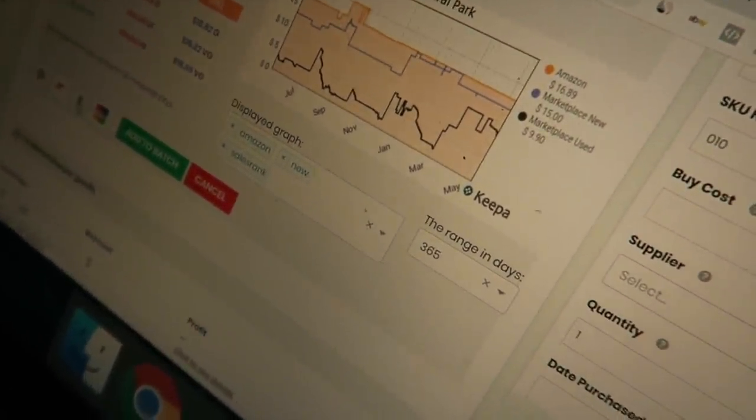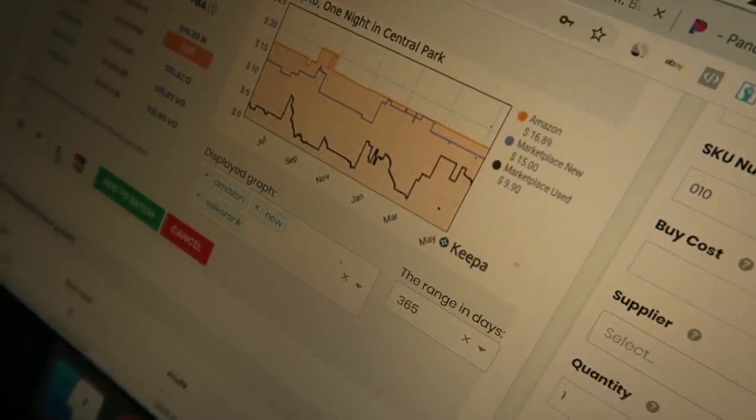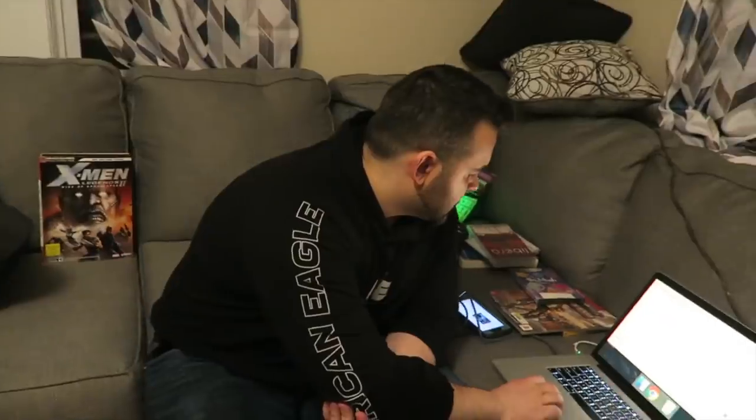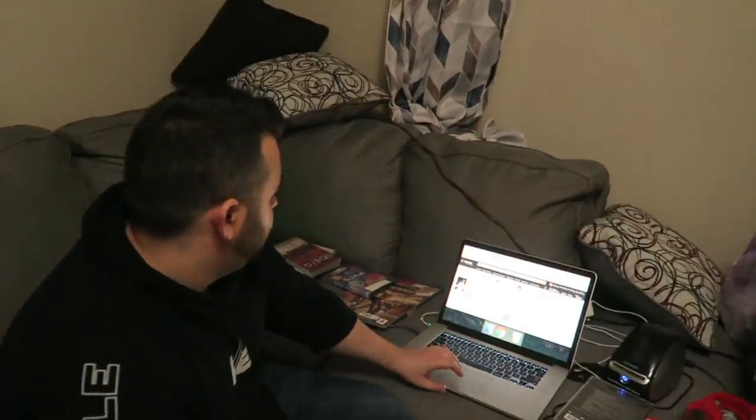What's the rank on this puppy? We're looking at 10,000. Ooh, that is a phenomenal rank in DVDs. And you can see there's more action going on. This little mini Keepa chart view shows more action up and down, little hills, and this thing is selling. Definitely. So this is brand new. Let's see what this is going for brand new.